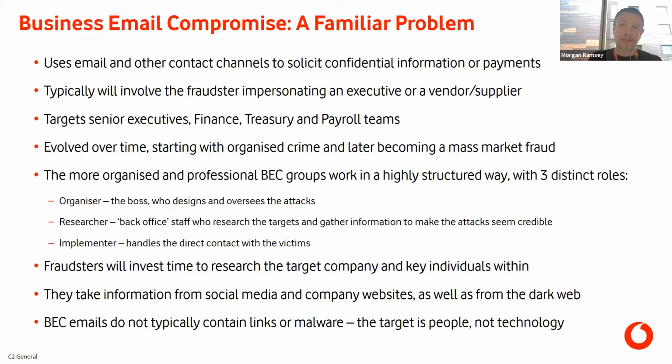It's been an issue for a long time. It started with a couple of specific organized crime groups. There was certainly one of those groups based in France who have even gone on to be the subject of a film, which I can recommend to you after this call if you're interested. But it started out very much with one or two organized crime groups, and then it's moved on to become another of the mass market frauds. So there's a very large community of fraudsters who are aware of this methodology.